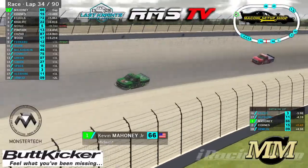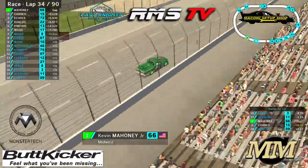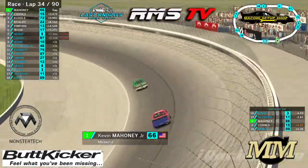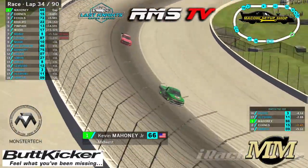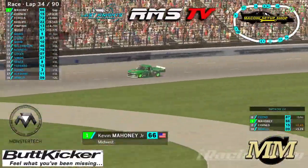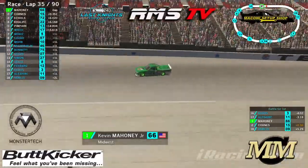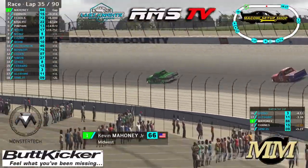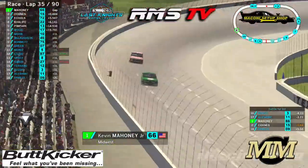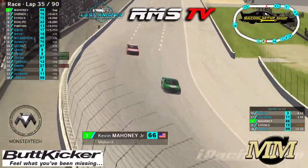And the field, that's going to be interesting because, let's see, McLaughlin is in 10th place. He's a lap down. Bonnet, Green, Simon, they're all a lap down. So whenever Mahoney does pit, they're going to cycle around. It'll be interesting to see where he comes out. Obviously you lose a lap when you do a green flag pit stop. You are going to lose probably at least one lap.